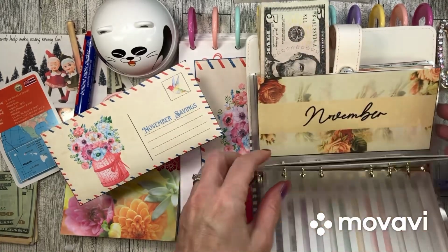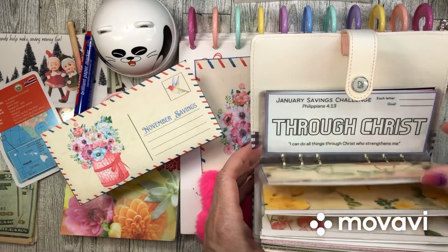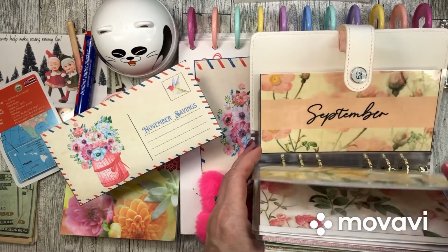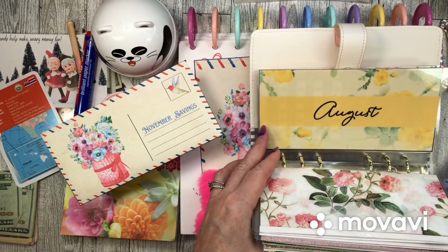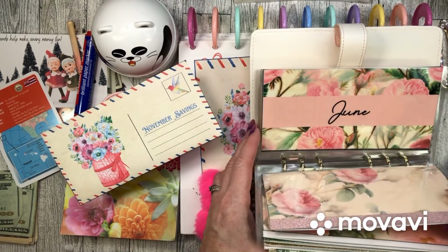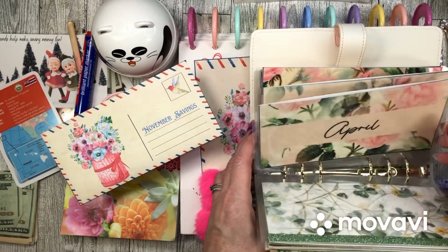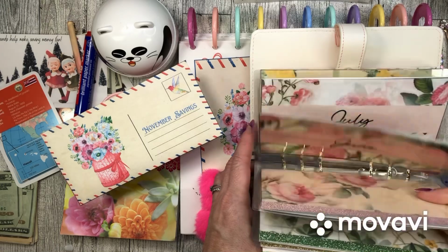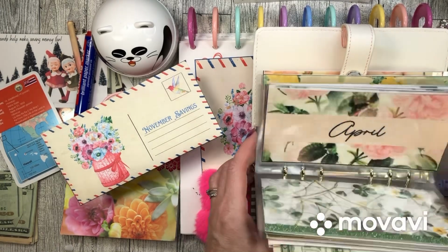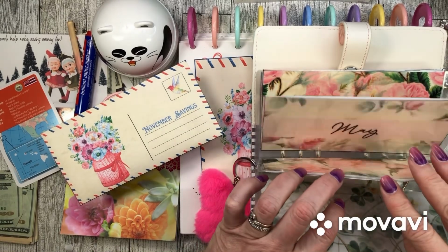So I have been doing this beautiful, look how beautiful. This is a beautiful floral savings challenge that I've been doing all year. That's Lisa. Oh, I love June and May. Look at June and May. Oh, and April. I love these three so much. And July. I love them so much. Anyway, this is a savings challenge by Lisa Grateful Me.